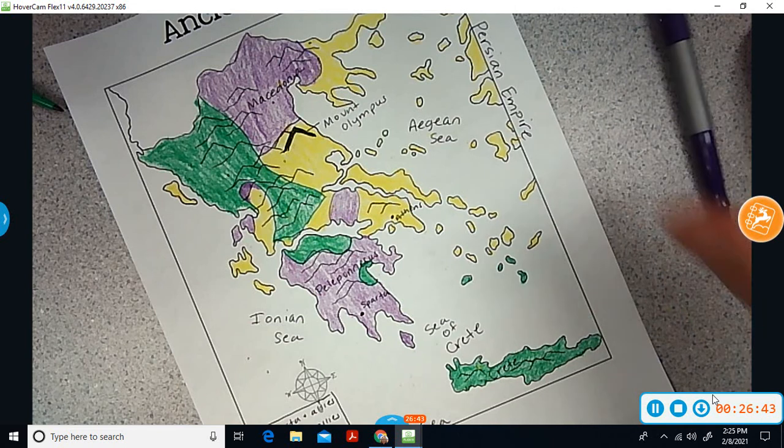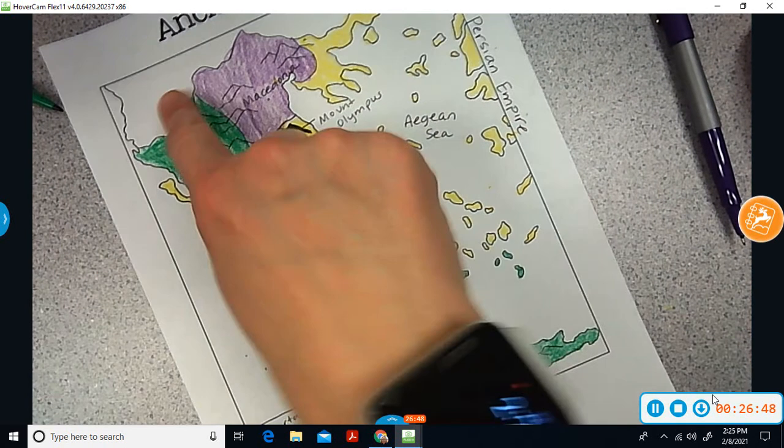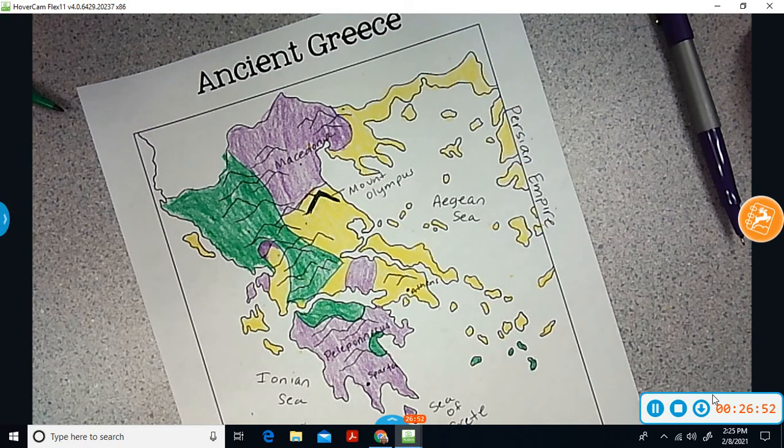The last thing you need to do, all the white here, except for the white I said leave, color it blue. All of the seas. And you don't have to color it really hard. Just shade it.